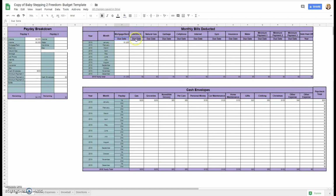There's also a section here for the due date. That's where I write the day that it's due and if it's paid through auto pay or bill pay or a manual check or whatever it is. That's just used to keep track of making sure we pay our bills on time. At the end here is debt paid off. This is just where I enter the year and how much debt we've paid each month and then get a yearly total down here at the bottom.